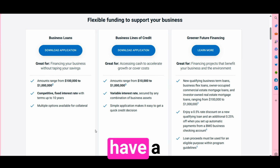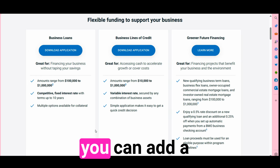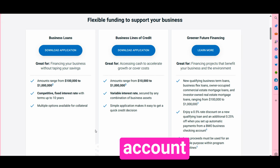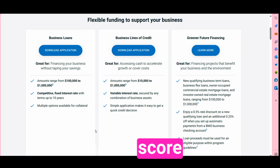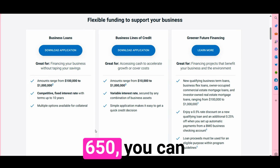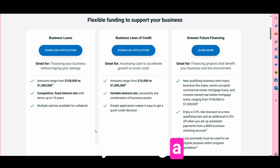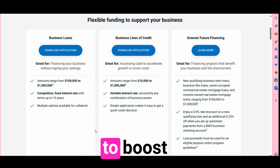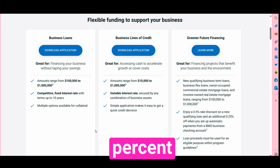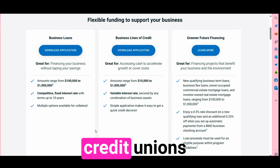If you don't have that bare minimum, you can add a primary trade line or even an authorized user account just to boost your credit score 20 points. Like if you have a 660 or a 650, you can try adding an authorized user account to boost that credit score up so that you can get approved for 0% interest credit cards from banks and credit unions and lines of credit.